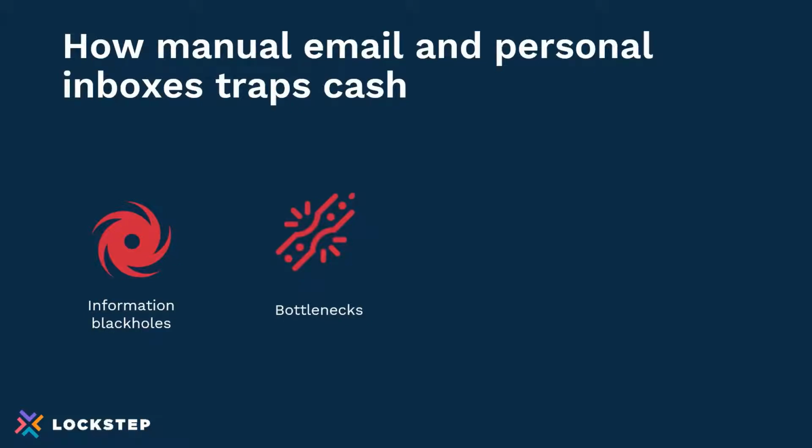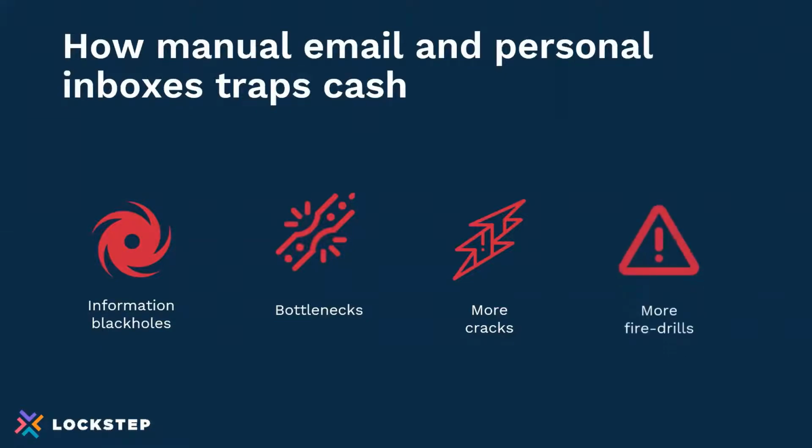There's only so many emails that can be sent manually by someone in a day. And then what if that person leaves the company, or maybe they're on vacation? Requests and communications to that email address create cracks into which customer communications fall. And then finally, all of these things combined end up creating this environment of dealing with escalation. So more and more fire drills are created by the bottlenecks and the information black holes.